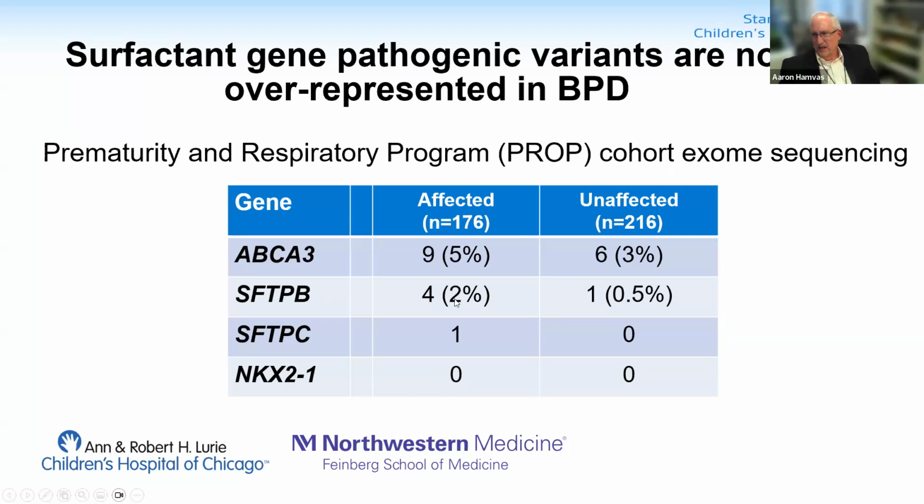What was a little bit surprising, and we haven't had a chance to really pursue this observation yet, is that we found pathogenic variants in the SPB gene in 4 individuals. These pathogenic variants are extremely rare in the general population, as noted in the unaffected group here. So I'm not quite sure if this is just a statistical aberration or if there's really something to this. Again, this is typically expressed as a recessive disorder, meaning that you need biallelic variants. We did find 1 pathogenic variant in surfactant protein C in 1 individual, and then we didn't find any in the thyroid transcription factor gene.